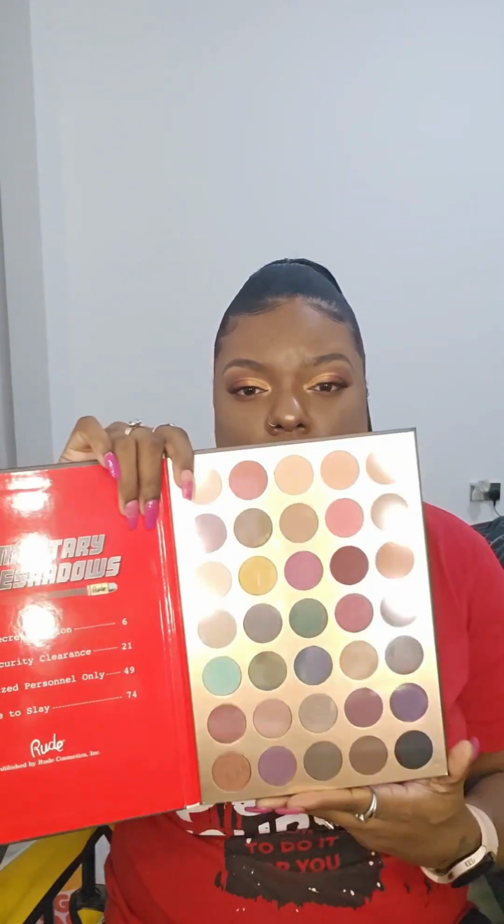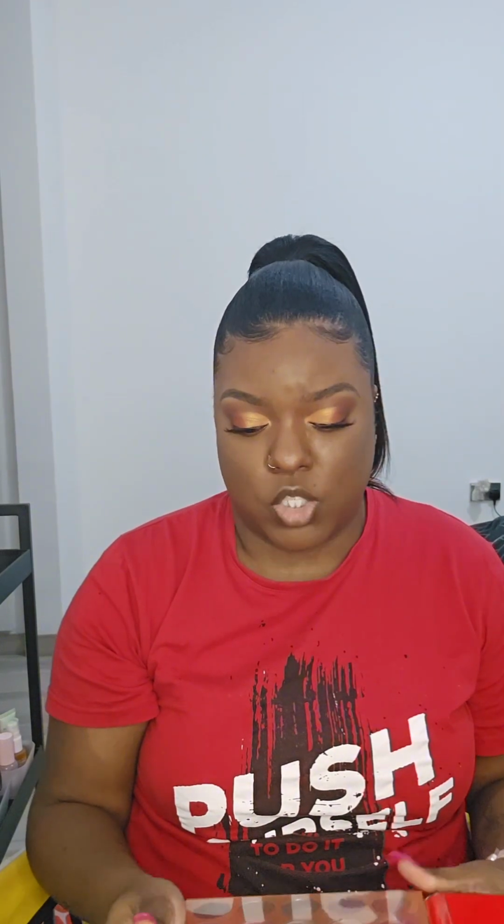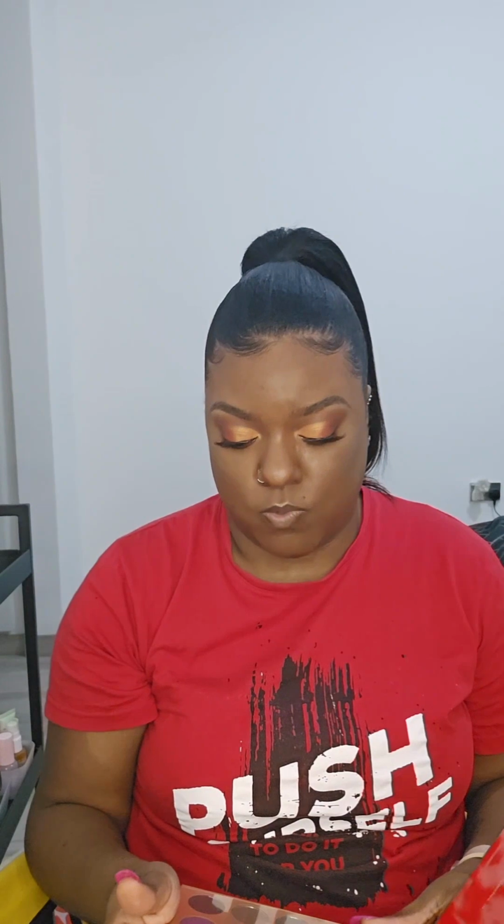This one is more so like fall colors. So I do like that. And I feel like you can use a lot of these colors also in like the springtime. They don't really have much like summer vibes. It's more so fall. But I do love the colors in this palette. Like I said, this is the only one that stood out to me. Like I stated before, these 3 were part of the buy 2 get 1 free.